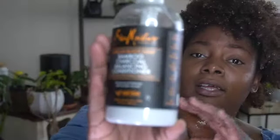Now, after shampooing my hair, it was so easy. I just loved my new way of shampooing now with the apple cider. So I'm gonna use the Shea Moisture African Black Soap, Bamboo Charcoal Balancing Conditioner, Tea Tree Oil, Willow Bark Extract. I'm gonna use this to detangle my hair.